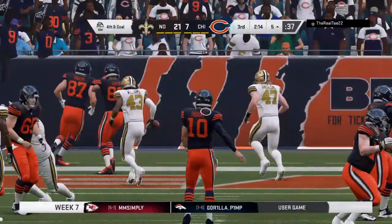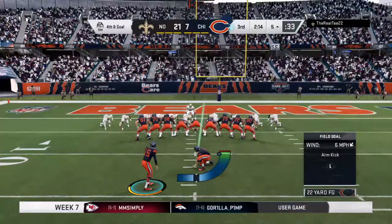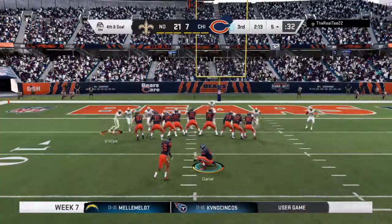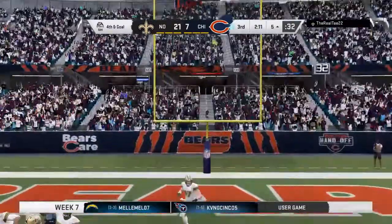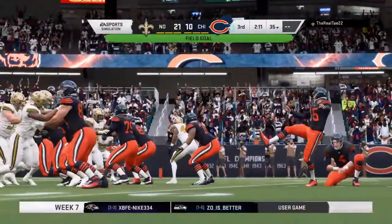You're trailing by a decent amount here. What are you doing, Coach Davis? Well, I've got to think to myself, just how many more opportunities am I going to have this close and have this chance? I've got to go for it right here. The clock's dwindling on me. Let's go get it done.